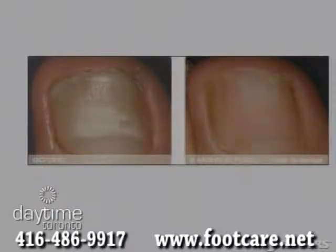The one on the left shows a whitish discoloration, which is due to a fungus, and then the toenail on the right has been treated with the YAG laser. I can't read how long it's been. It's been 3 or 4 or 5 months. I can't read it, but 8 months, I think. 8 months. Okay. So the person had toenail fungus on the left, and it was treated with the laser. And 8 months later, it's an awfully lot better looking toenail.